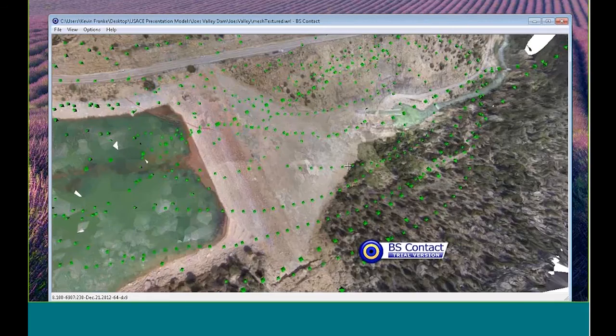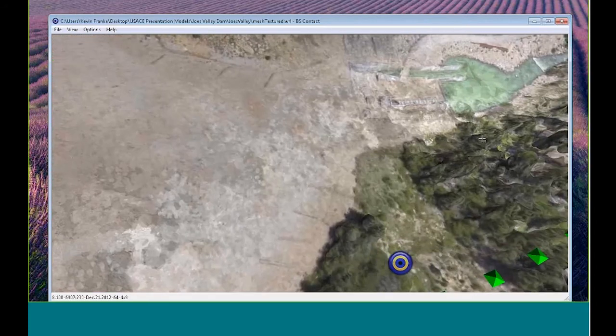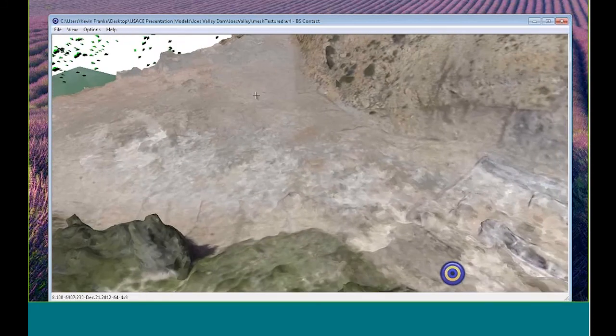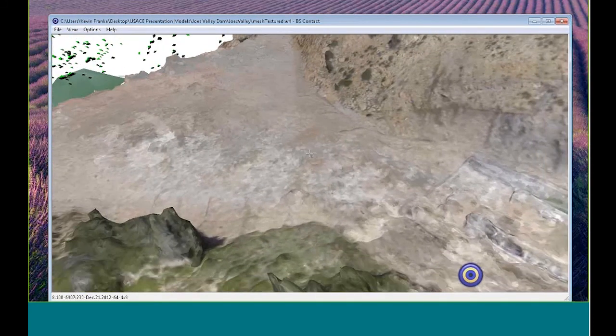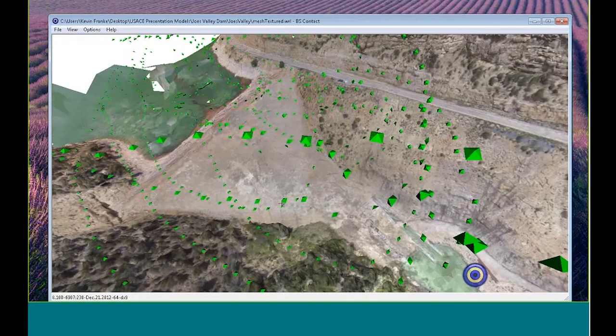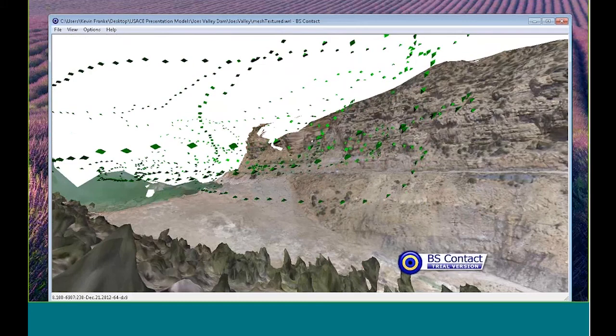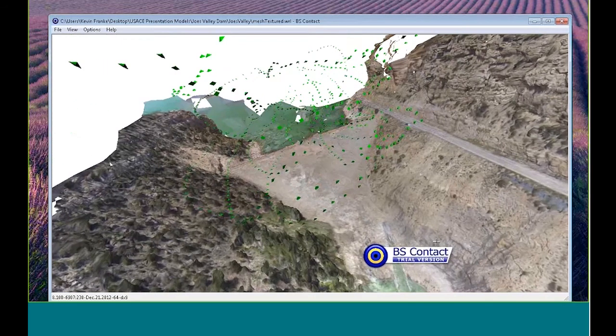Maybe detecting potential changes in seepage on the back side of this dam, looking for changes in color. All sorts of different applications that we could possibly do here. So this is just, again, an example of this model. Do you have any questions on this model or what we did at Jones Valley Reservoir?